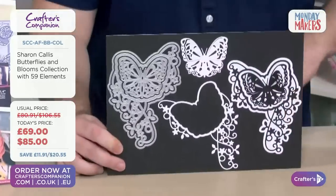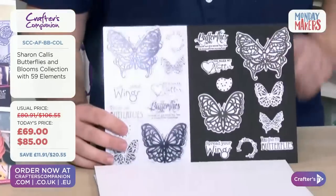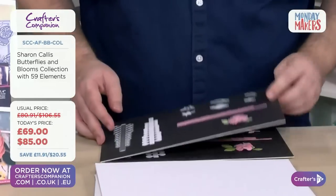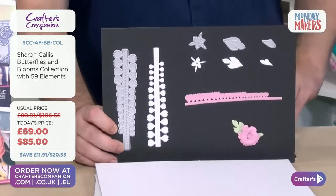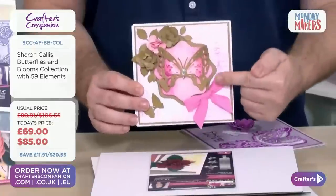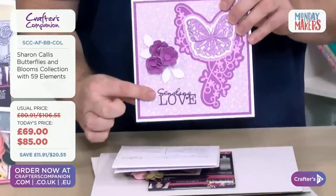That one's awesome. You're also going to get Thinking of You as well. You've got the stamps and the dies. Now, as I said earlier, these are going to make bold, striking cards. These are going to be full, lush cards with loads of layers and lots of textures. That's what this is really all about. Both of those quilling flowers are coming in there as well. You're going to get that wonderful die with a mahoosive butterfly in the middle, and you're going to get the sending love sentiment as well.